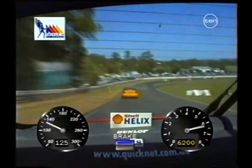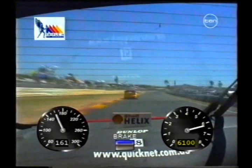On board John Bowe's Shell 18 Ford. You can see on the right-hand side of your screen revolutions per minute of that engine, and road speed on the left. Let's have a listen to the Shell car.